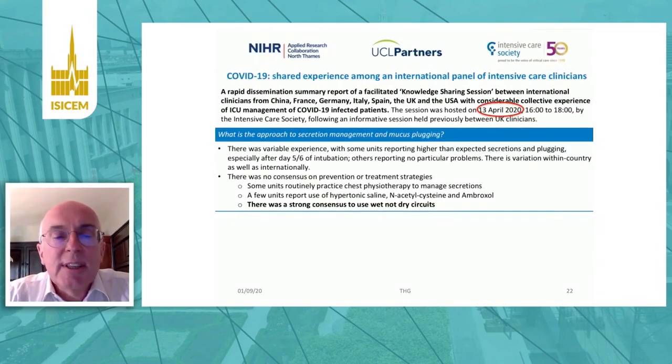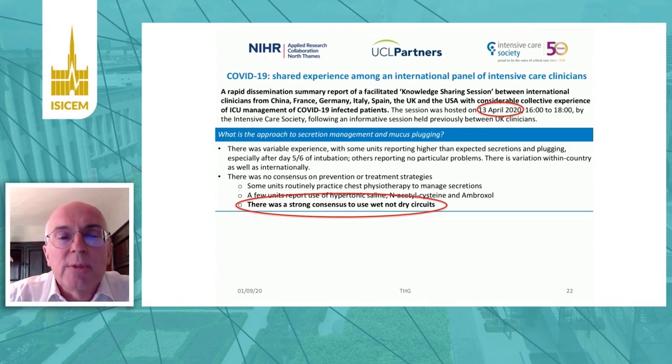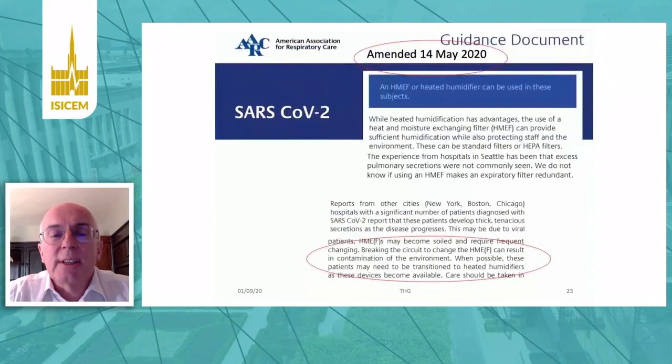And so by the 13th of April in the UK, we had very strong support, which was being reinforced from Europe, that there is strong consensus to use wet, not dry circuits. This advice also changed in America to use dry, heated, humidified circuits and move away from HMEs.